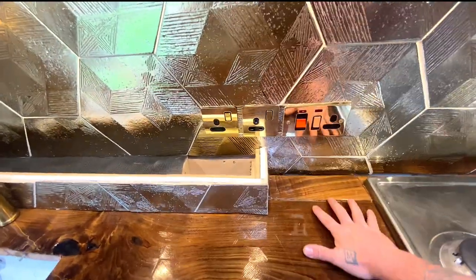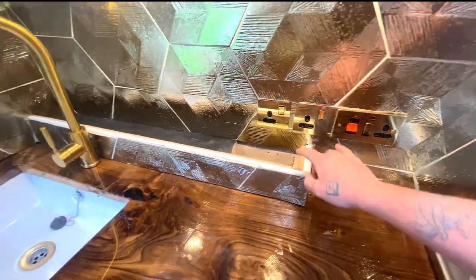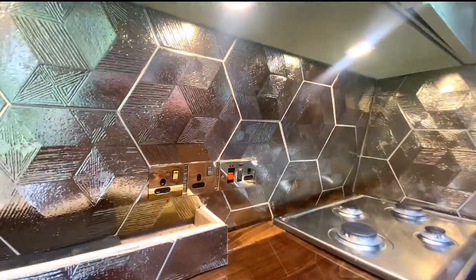Here's where our coffee machine will go, our SMEG coffee machine. And it will sit plugged into this. And we'll have two plugs left over for like our blender and all of that sort of stuff. Let me put you over here.